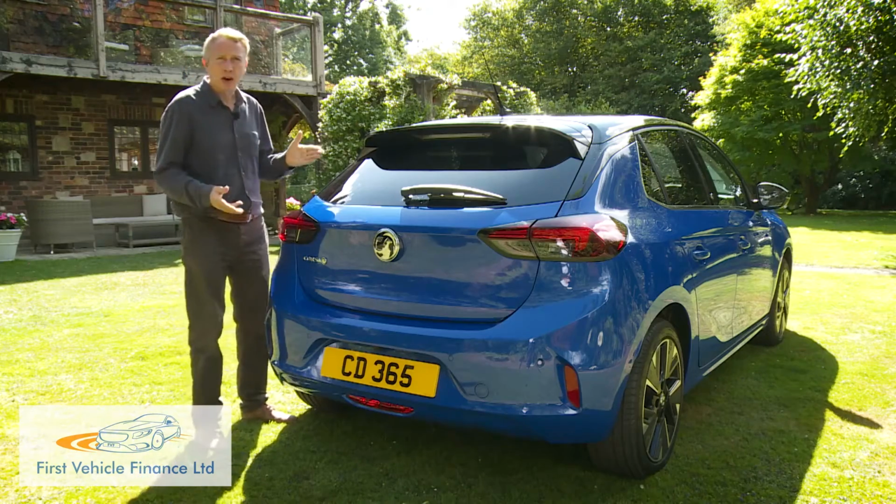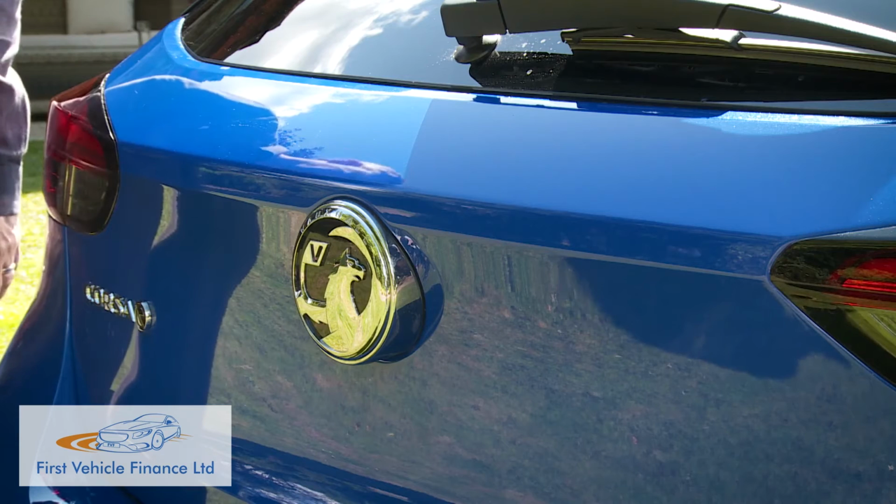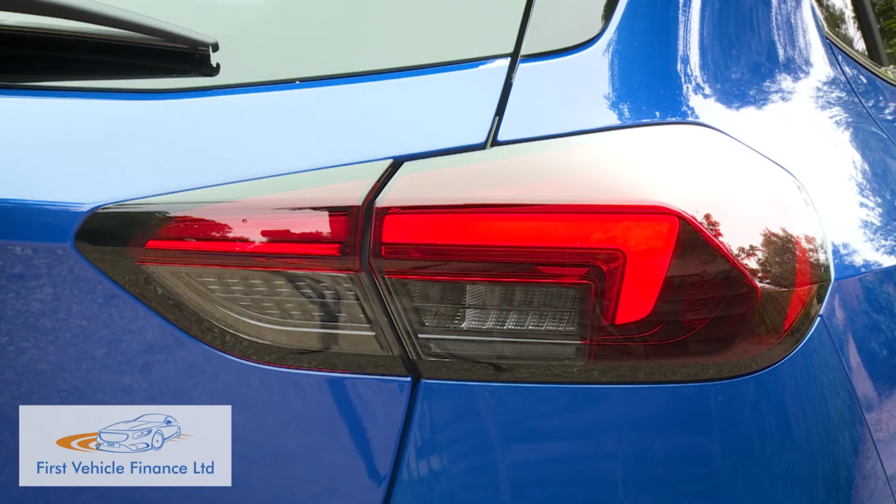The rear styling is characterised by this sharply defined crease line that bisects the top of the tailgate badge and connects the sleek light clusters, which will be LED illuminated provided you avoid entry-level trim.